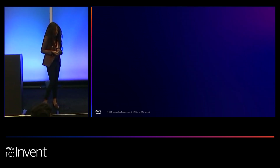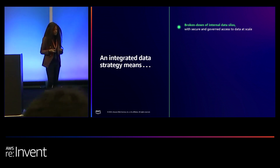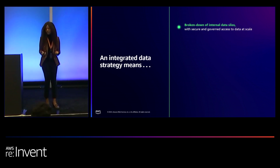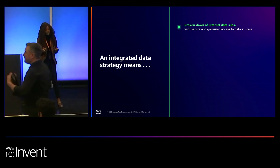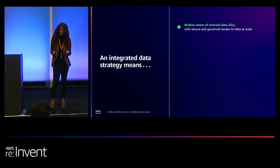So then the question I often get is, okay, you've highlighted all of that, but what are the steps into an integrated data strategy, and what does good look like? So the first thing I'll call out is an integrated data strategy does not just mean finding ways to break down the silos that exist even internally. Yes, I would say that's step 1A. Step 1B would be, how do you ensure that you're doing so in a manner where there is secure governed access that's put in place so only those who need access to the data have access to it?